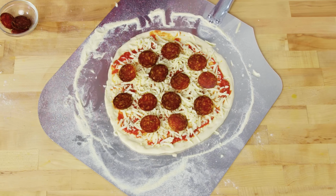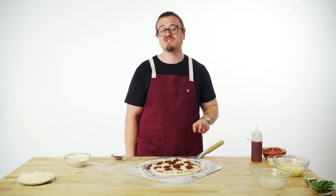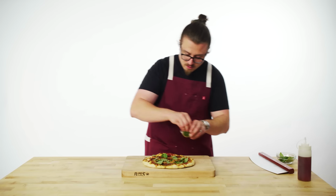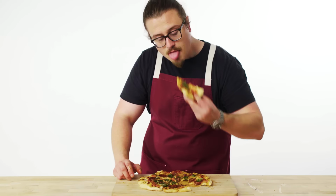Our pizza stone has been preheating with the oven at its maximum temperature. You need this hot. In a pizza oven, you're normally cooking it at like 700 degrees. Your at-home oven's not gonna do that, so get as close as you can. Let it preheat for an hour, and then this goes in. Our pizza is done. Before we eat this, we garnish it, right? Basil leaves, our chives, our hot honey. And now we taste.